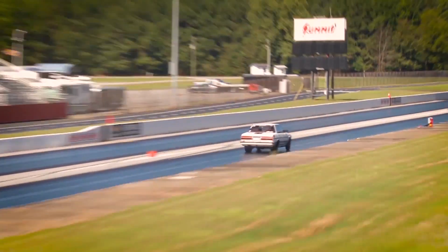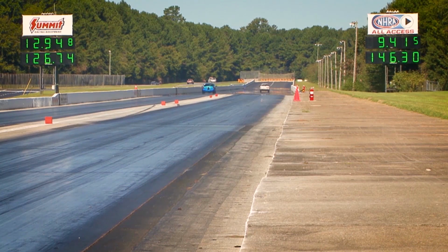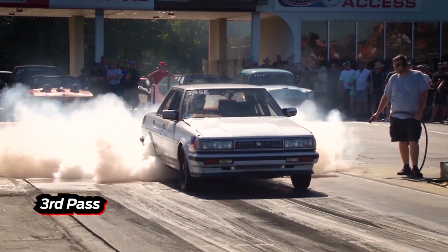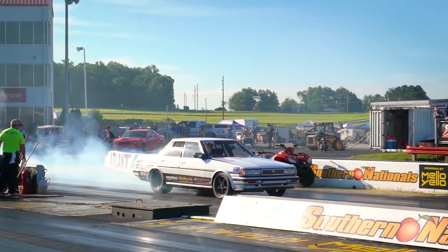Been working his way through drag week, usually running first every day and then leaving, but today there's nowhere to go as it goes 941, 146. The Marauder on the left-hand side, 1298 at 126 miles an hour. Being at day 5 without any major problems has been a big highlight of our team.